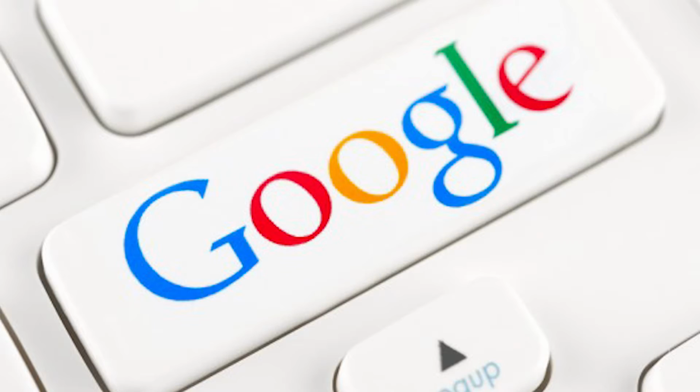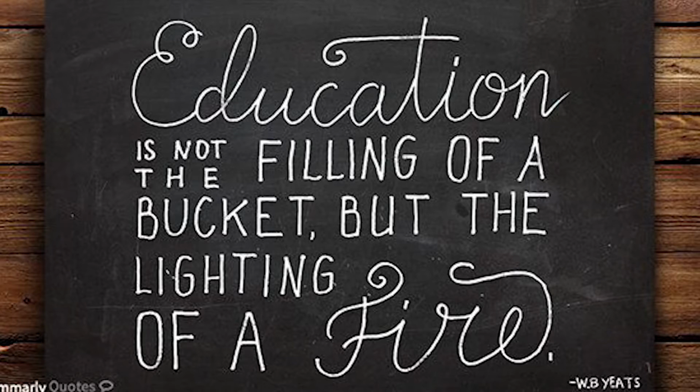Students have Google, they have every kind of internet resource at their fingertips. They don't need me to feed them information. They need me to show them how to use it. So I really try hard in terms of a teaching philosophy to do that. That's wonderful. That reminds me of a Wadsworth quote that education is not about filling buckets, but about lighting fires. And I really appreciate that philosophy.